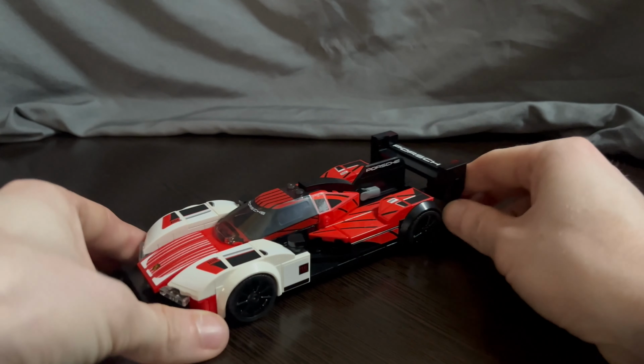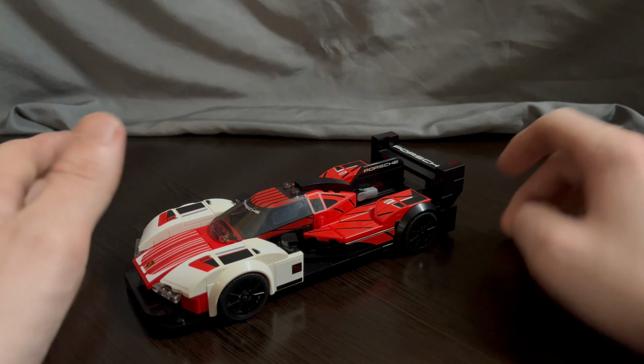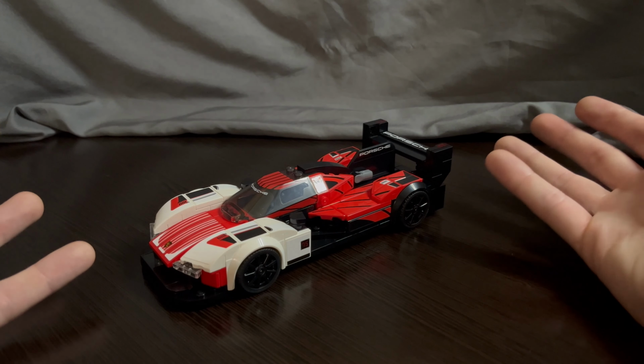But yes, damn near perfect. I love this set. It's just fantastic, and I can't wait to have more of them, to be honest with you. For 2023, Speed Champions has really knocked it out of the park with this one. All right, let's go to final thoughts and conclusions.